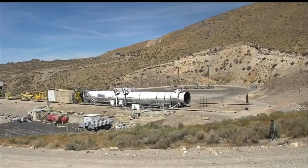Upon ignition, the motor at this target temperature will fire for about 122 seconds and produce 3.6 million pounds of thrust. The 5-segment SLS rocket booster is the largest solid rocket motor in the world. 3, 2, 1, fire.